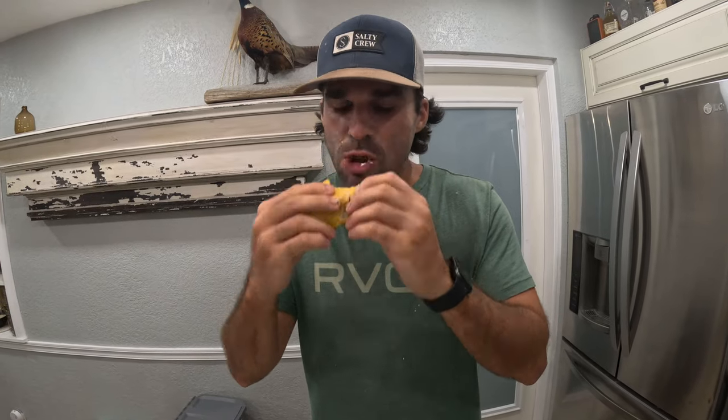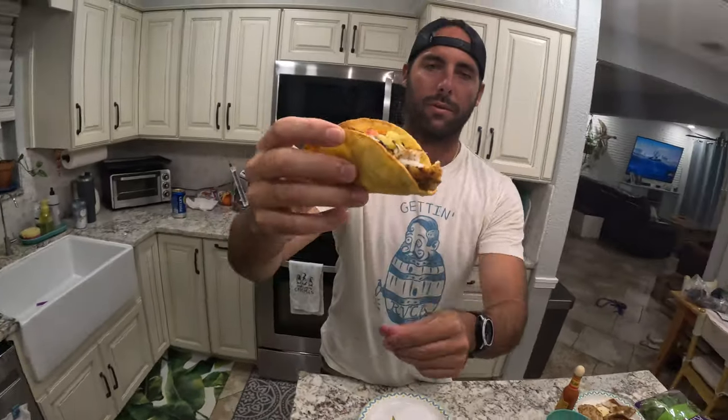Nothing better than a fish taco on Taco Tuesday. I'm gonna give it a solid 8.3. That's pretty high. Man, don't get no better than that for a fish taco. You ain't getting this quality at a restaurant. I'm going 8.7. Wow. And that's low. Could go much higher. This is delicious. I need to go catch more mangroves.